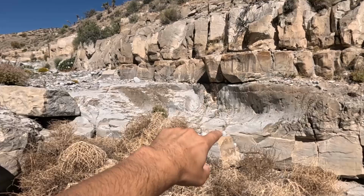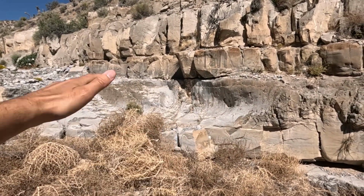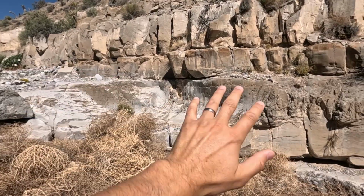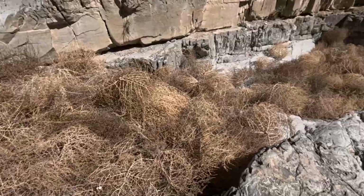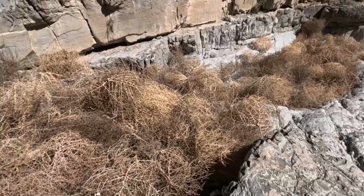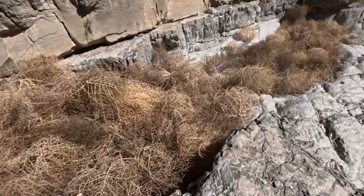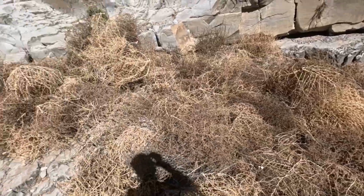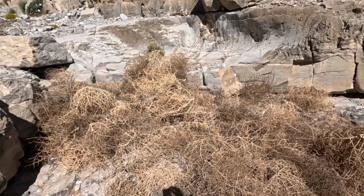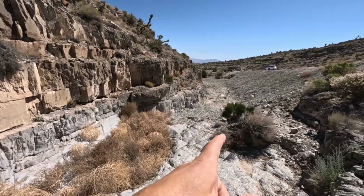But here, this white stuff is actually super smooth. It looks like a chute. It looks like it's been eroded with water, and it's super smooth. I can't get there because there's this absolute massive amount of tumbleweeds, just this pile of tumbleweeds. I'm going to guess upwards of 70 tumbleweeds just in this wash that have accumulated. So we're not going to go over there. We're going to walk now down the wash here.